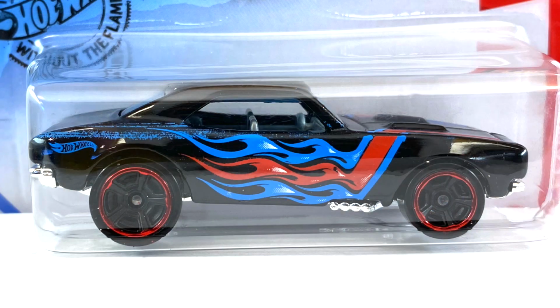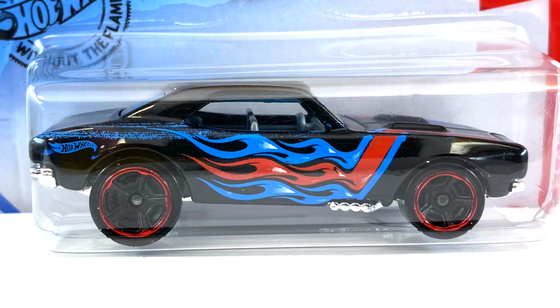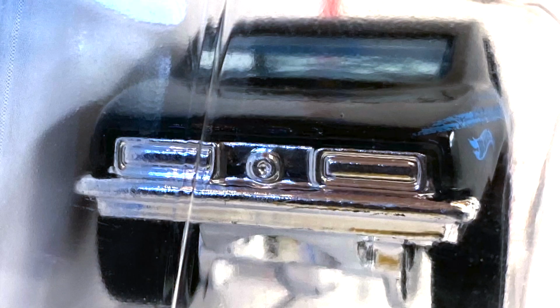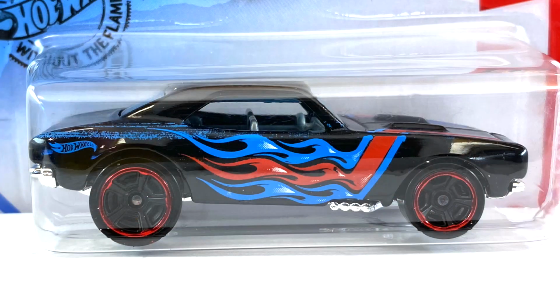Last one up, 67 Camaro, and that is done in gloss black. Has a light red and blue with a little bit of white flames down the side, and stripes coming off of the hood. Interior is gray. Windows are lightly tinted blue. The base is chrome, which goes with the front grille and front bumper, and the rear taillights and rear bumper, the whole rear panel there goes with the chrome grille. The wheels are blacked out MC5s with a red chrome ring on them. Big ones in the back, little ones in the front, and that is it.